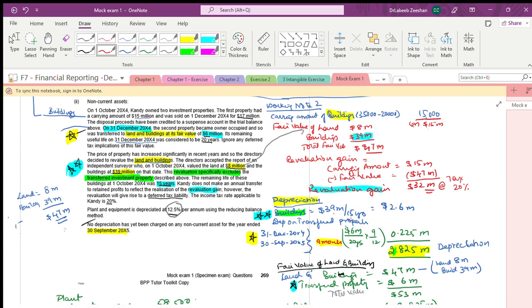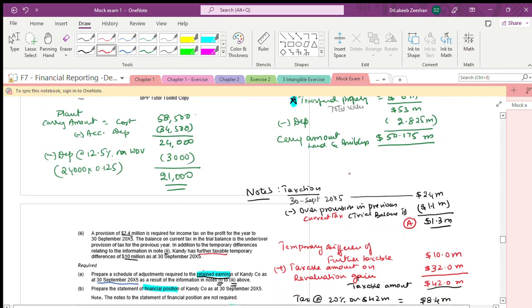The price of property significantly. The revaluation specifically excludes transfer of investment property. The remaining life of the buildings is 15. Does not make annual transfer to retained profits. However, the revaluation will give rise to deferred tax liability. Deferred tax liability is how much? 20%. Is it right? Deferred tax liability is 20%.